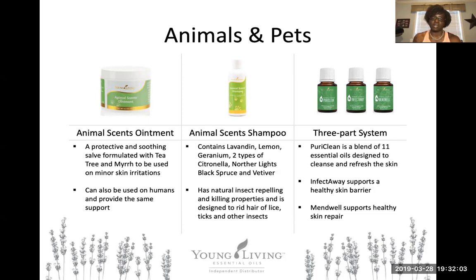I love this. I use this. I have these products and I use them on my pets. What I really love about the Animal Sense shampoo is that it has essential oils in there.